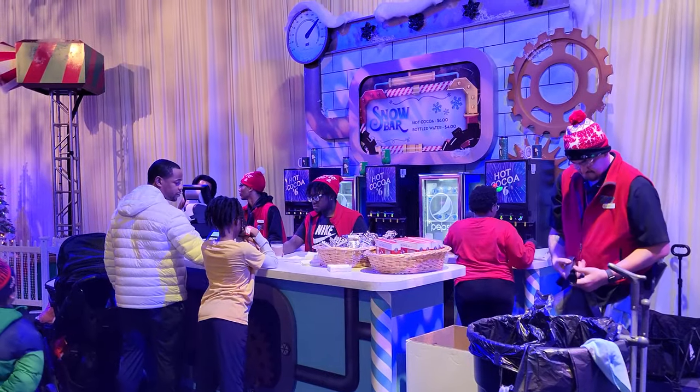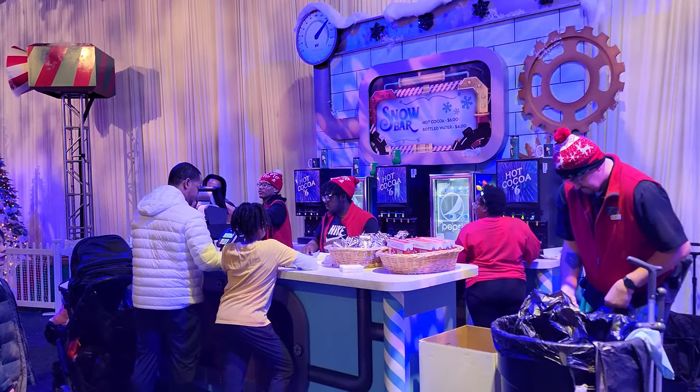This is the stop right here. $6 for some hot cocoa. Sherry needs some hot cocoa, right? And some water, actually. You need a little bit of everything at that stand.